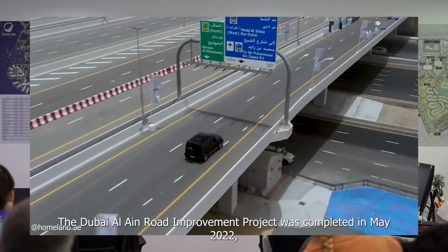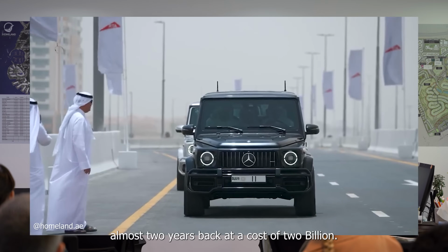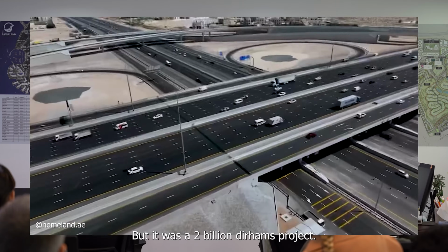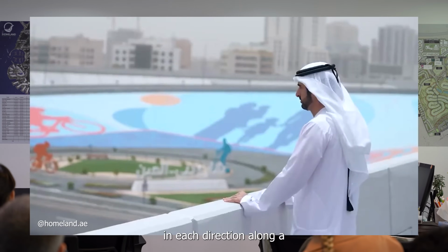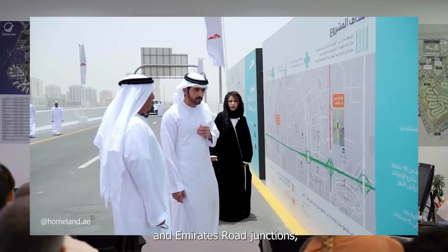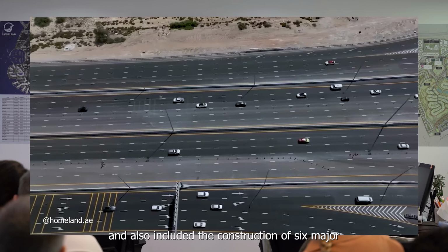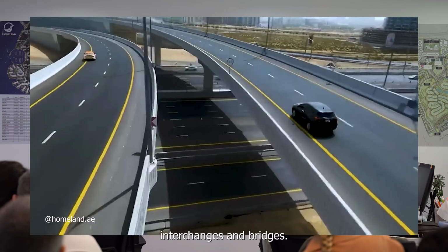The Dubai Al Ain Road improvement project was completed in May 2022, almost 2 years back. It was a 2 billion dirham project. The project widened the road from 3 to 6 lanes in each direction along a 17-kilometer stretch between the Ras Al Khor Road and Emirates Road junctions, and also included the construction of 6 major interchanges and bridges.